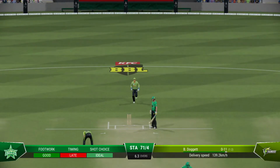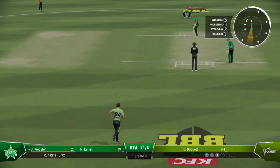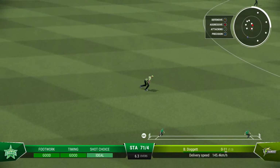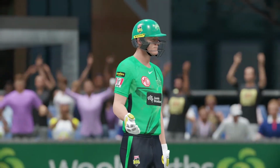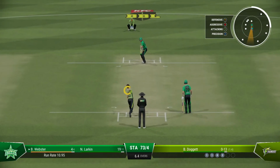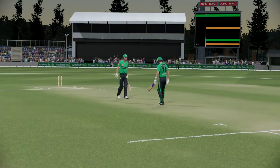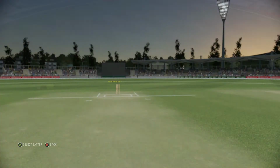Oh, bowling. A little late on that, no run scored. Edged. They certainly don't feel like they've got anything on that, but almost every fielder is asking the question. Out. Fantastic catch by the keeper, diving away.